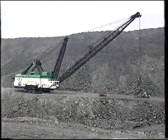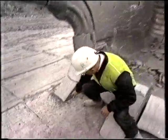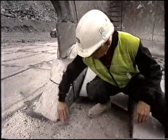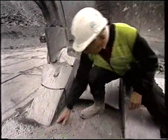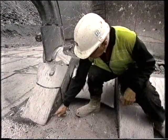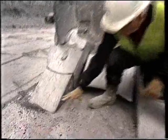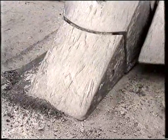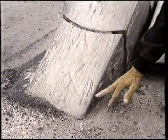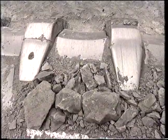Stays on here about 6 months, barring disasters. The profile of this tooth is quite new. That's a newish profile. That piece will disappear to about that angle. You've lost about 4 inches from the end. It's no longer economical to use that tooth when it gets to that stage, so we take that off. The life of these is about 1 week.